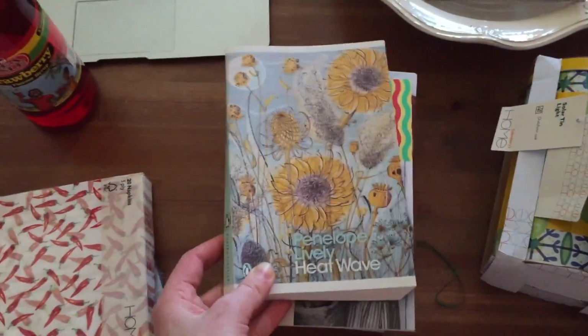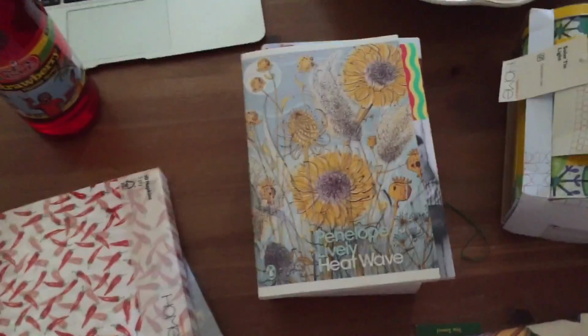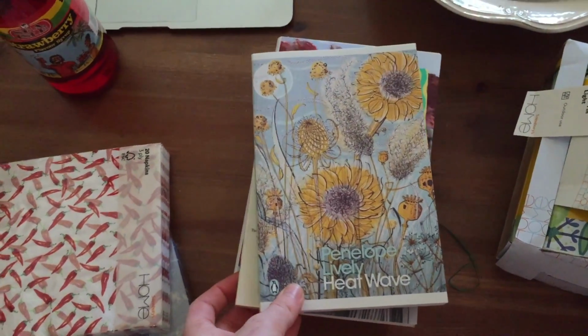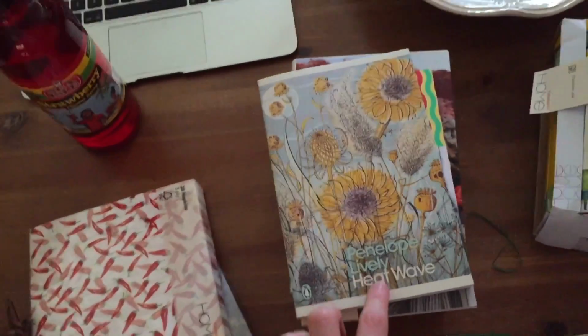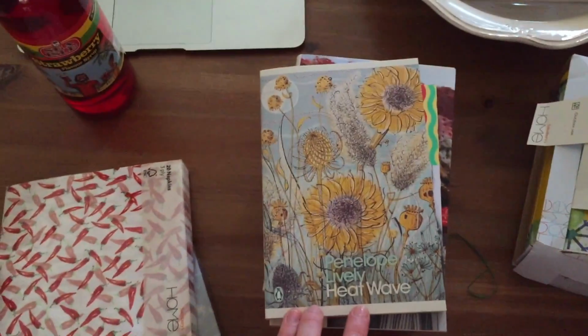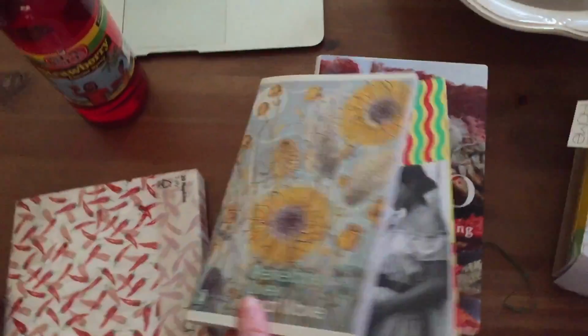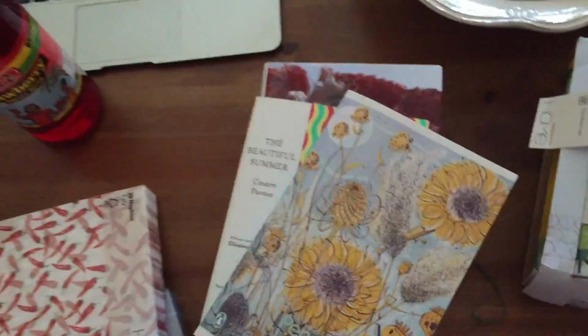And then I've never read anything by Penelope Lively, but my friend has recently been interviewing her, and I've become more and more curious about her work, and someone else mentioned that I should read Penelope Lively recently. And also I really love the cover. So actually I like this cover too. So these are two good summer books.